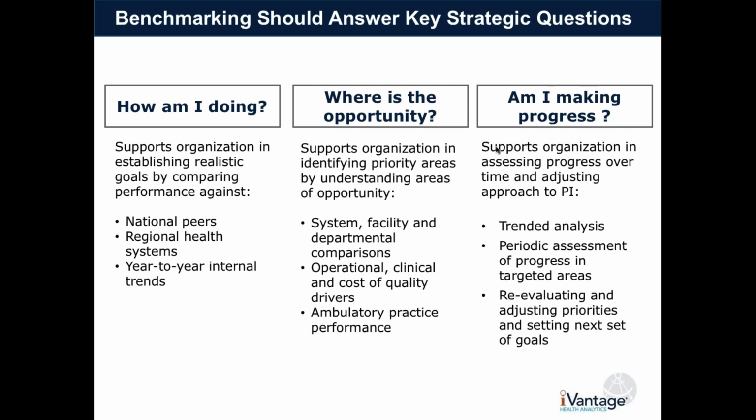Now, I do want to create a distinction between benchmarking and routine management tools. Benchmarking isn't a source of data that you're going to necessarily look at every day, every week, or every month. Benchmarking is that view that tells you where you want to deep dive and where you want to focus. Then you use your other tools within your organization, whether it's your productivity tools, your performance to budget, your month-to-month variance to budget. Those types of things are the tools that you will use to track on a more micro level. Benchmarking will track on a more macro level.